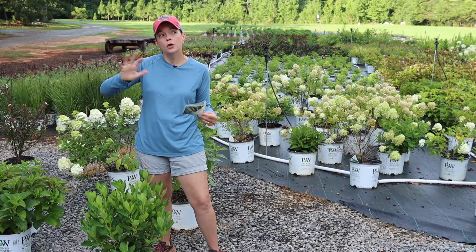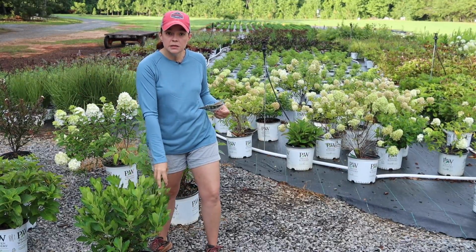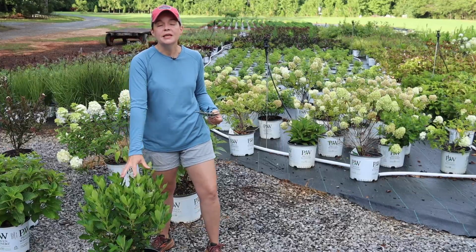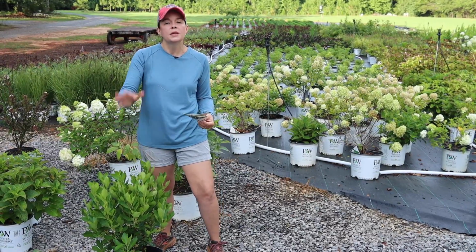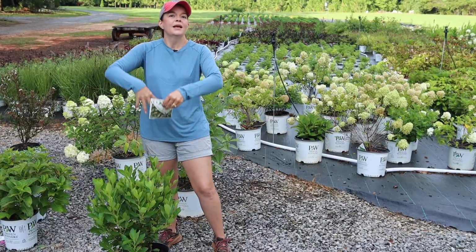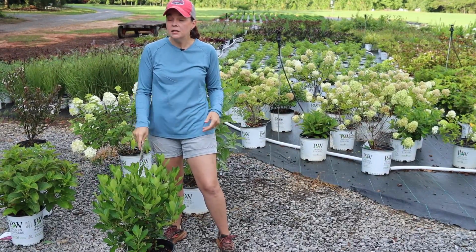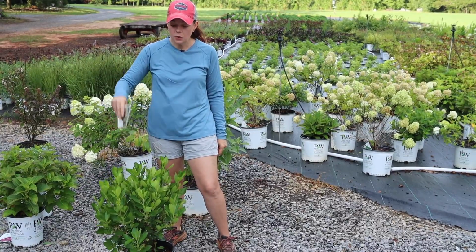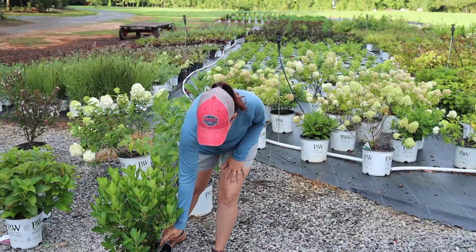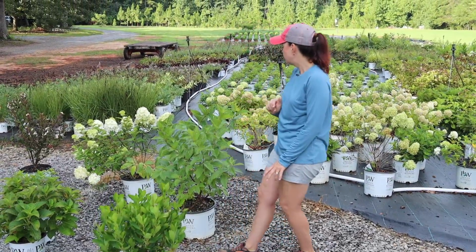So you're probably going to want to put it more towards the back of your garden, which is nice because it is deciduous. So in the wintertime, if you've got some evergreens in front of it, it's okay that this is deciduous because it'll be in the back of your garden. You've got other interest in front of it, and then as the summer comes on, it just gets nice and big and beautiful. So Vanilla Spice is a wonderful shrub that you really want to consider adding into your garden for end of summer into fall interest.